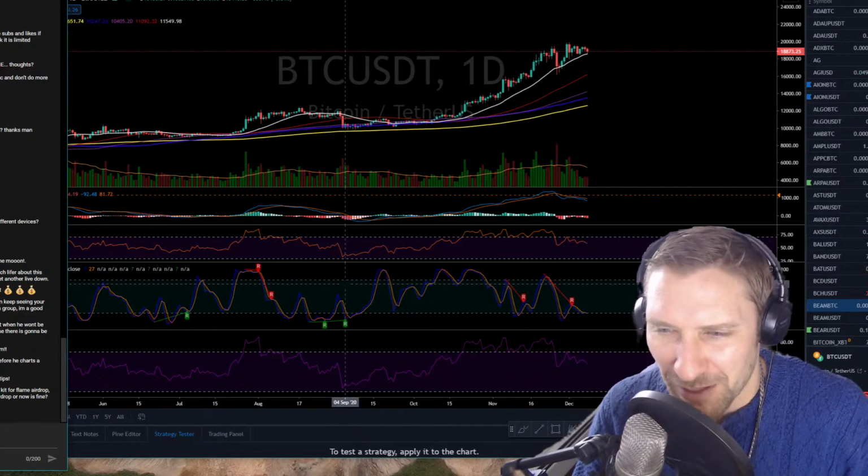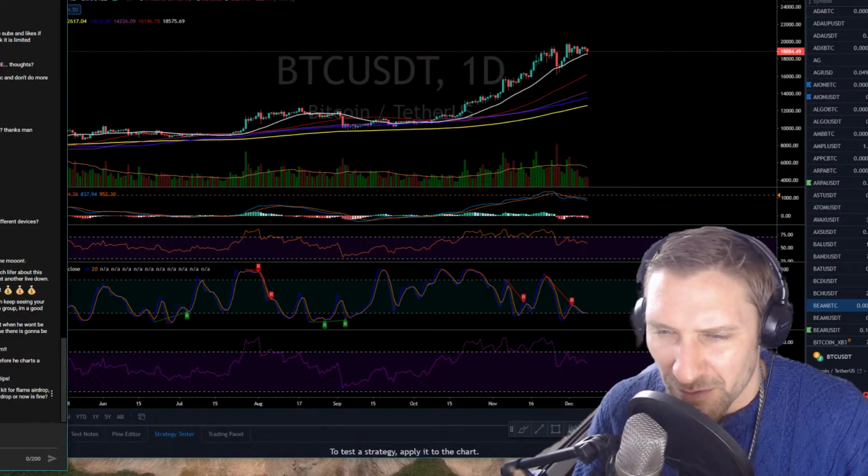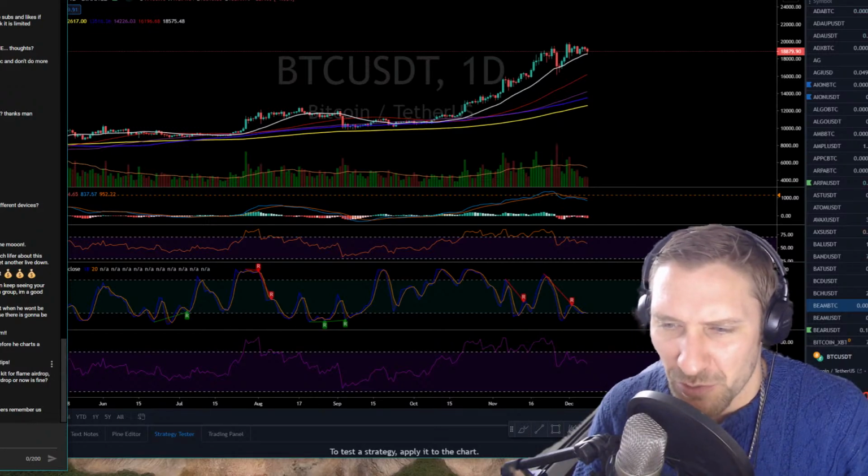I got my XRP in the XRP toolkit for the Flame airdrop. Can I set up my VPN after the December 11th airdrop, or now is fine? I don't think it matters. Your VPN shouldn't have anything to do with that.